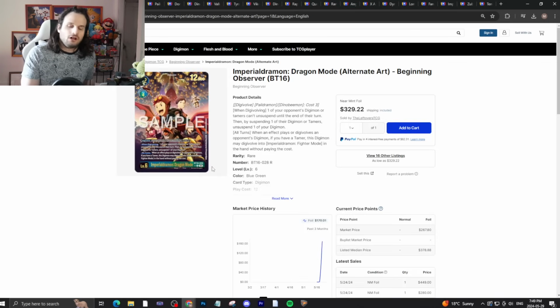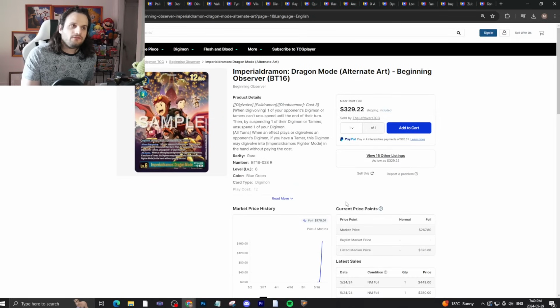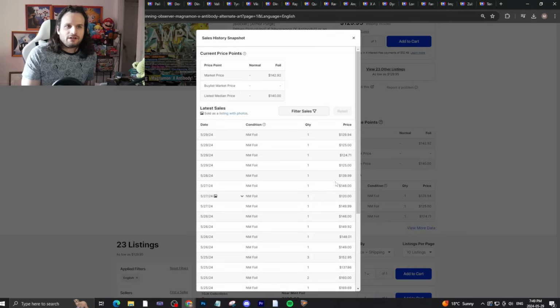Then we have other lottery cards. They're all starting to kind of drop in price. Technically, Magna X is dropping in price too. For example, the movie poster started off really low, but then it exploded, and now it's back down to $329. So they're starting to fall. They are kind of expected at this point. The lottery cards, right? This is also starting to fall. If I remember correctly, this was up 150, and it's starting to fall already, which is good.